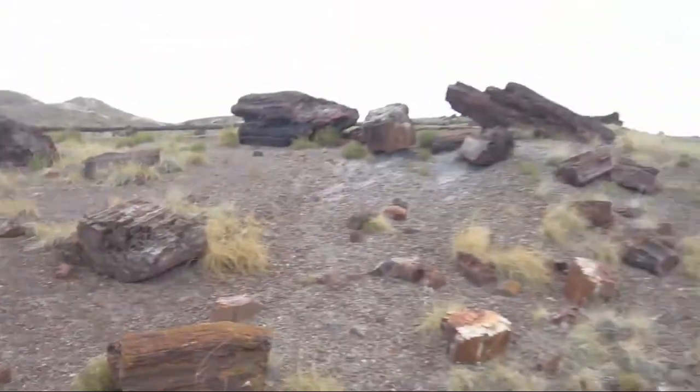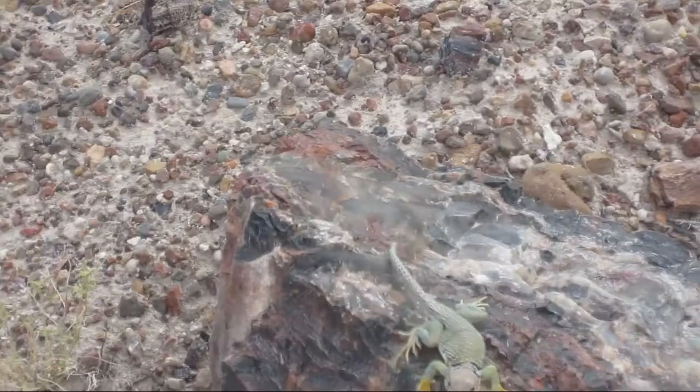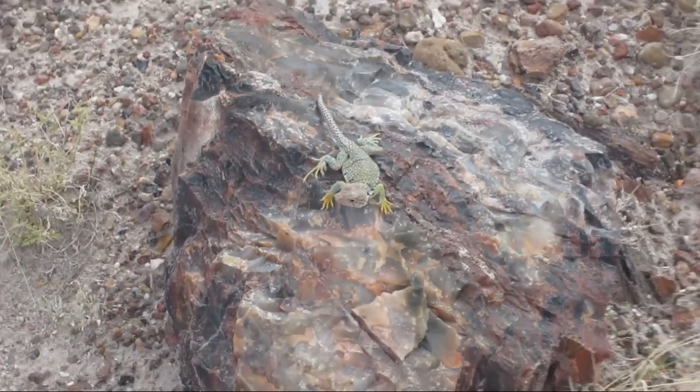So all this stuff is petrified wood, because we are now in the petrified forest. See? Hello, oh, hello, Monsieur Lizard. How are you? You are a pretty lizard.